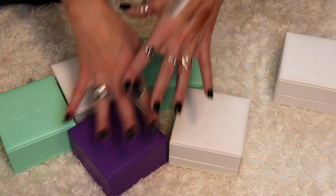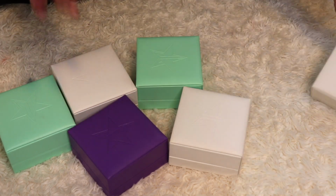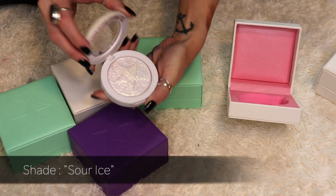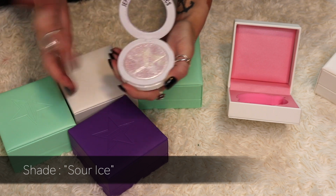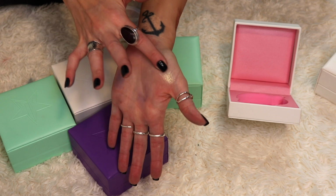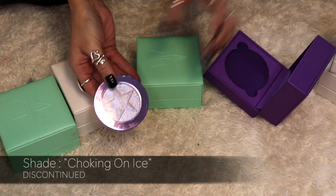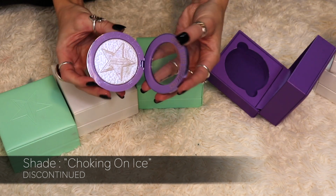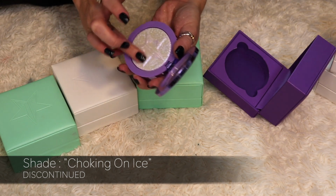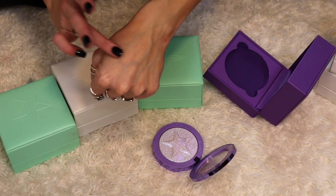So I'm actually going to be keeping all of these. But like I said, this one is Gag Me, which has the blue reflect. This one right here is Sour Ice, which has the green reflect. So this one right here is Choking on Ice, and the packaging is a little different because this had come in the Bloodless collection. This has like this beautiful purple shift.